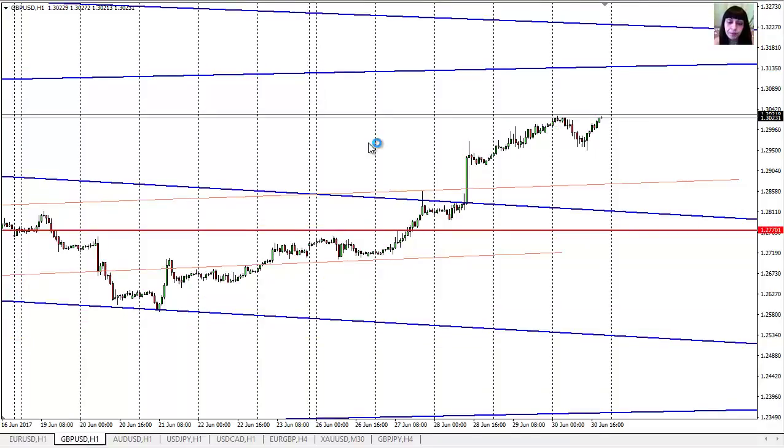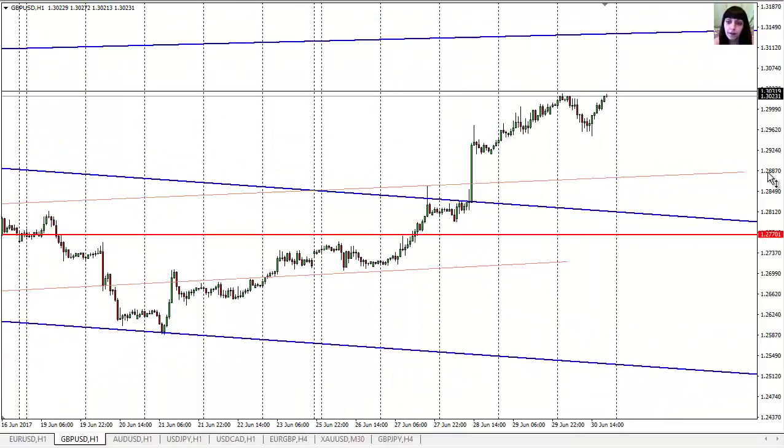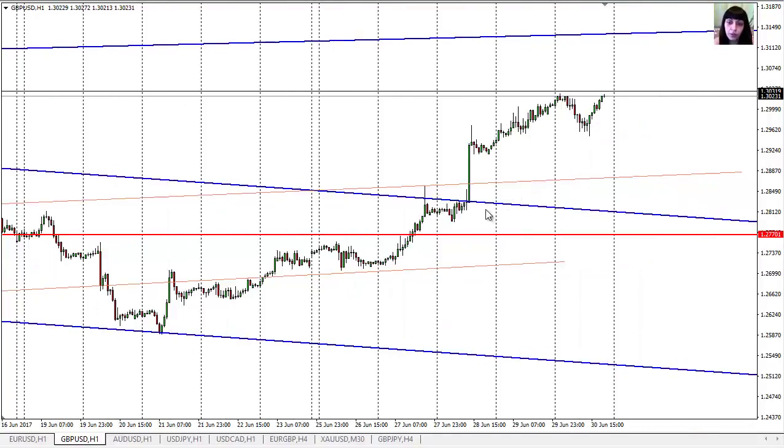Going to pound dollar, and we see here that was the previous week, remember, right? We actually had a very good drop, and the market turned around. It was in our little downtrend channel, but here it moved around this area.